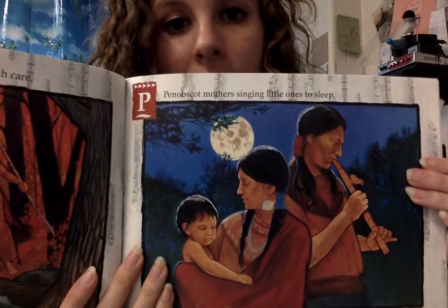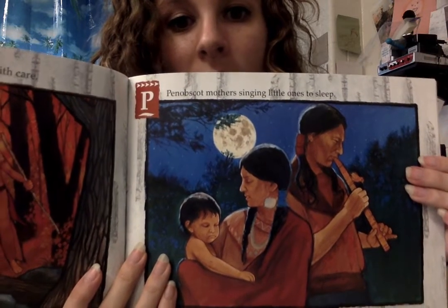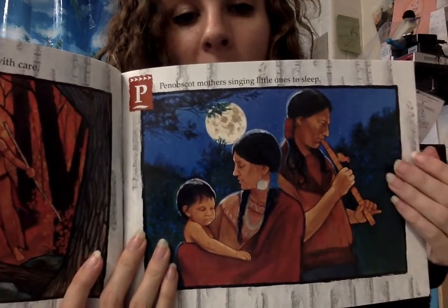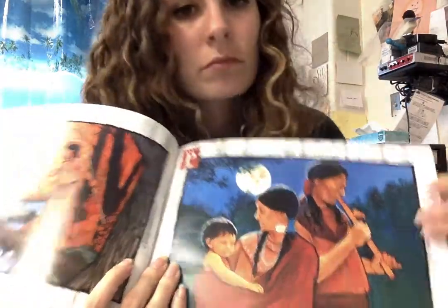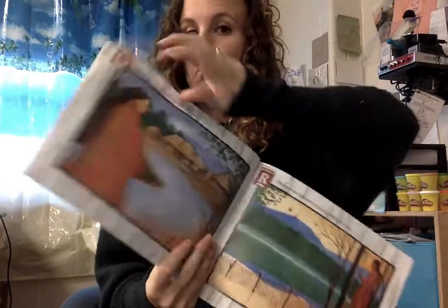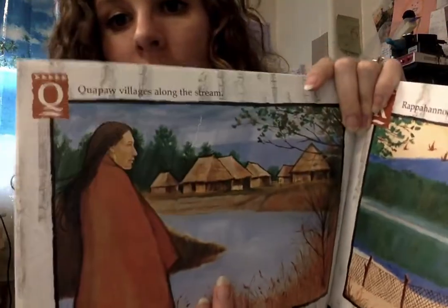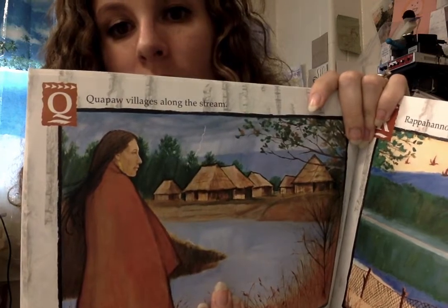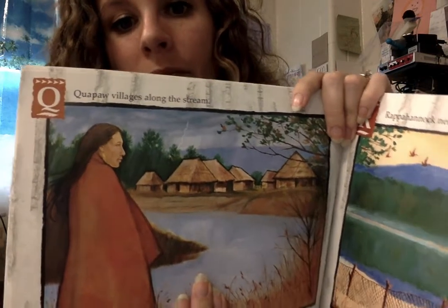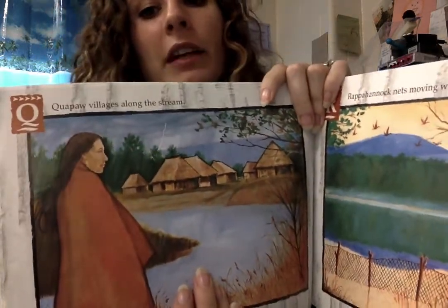Penobscot mothers singing little ones to sleep. Oh, what a beautiful moon. Is that a bird on her flute? It's like a Disney princess. Q. Quapaw village along the stream. Very beautiful nature.